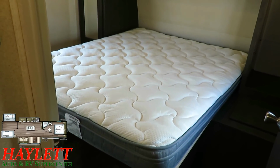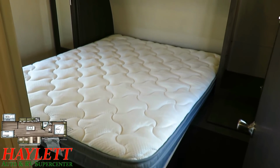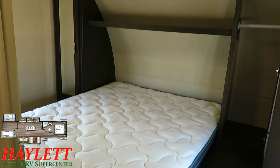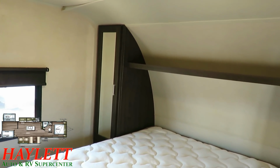Now, the bedroom here, very basic, but again, effective. What more do you need it to do? You're spending most of your time either outside, in the living room, or the bunkhouse. So this bedroom is really just for mom and dad to crash at night. That's all. Otherwise, you're going to be hanging out in those recliners. You're going to be outside.